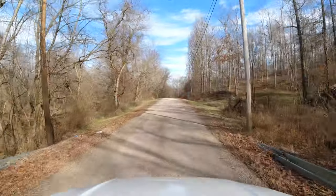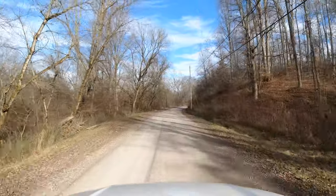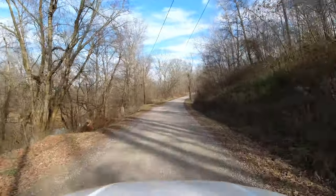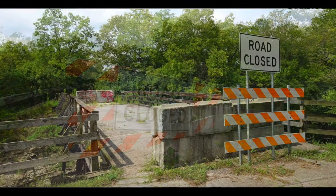Before we get started, let's talk about the definition of a ghost road and a phantom bridge. If you have already seen my introduction to ghost roads and phantom bridges, skip ahead to about the 2.5 minute timestamp. A ghost road is a roadway that was once owned or is currently owned by the county.